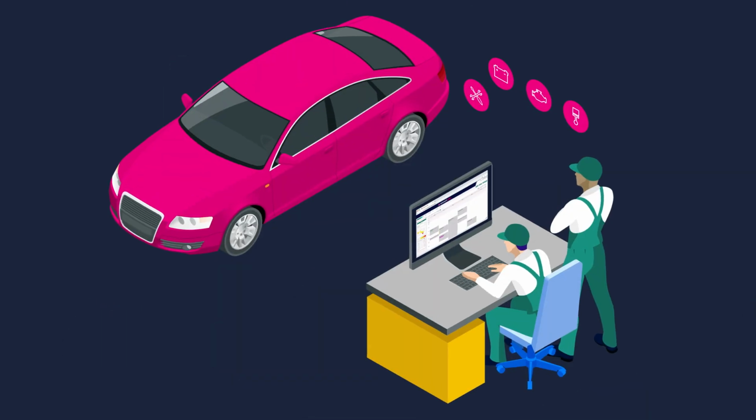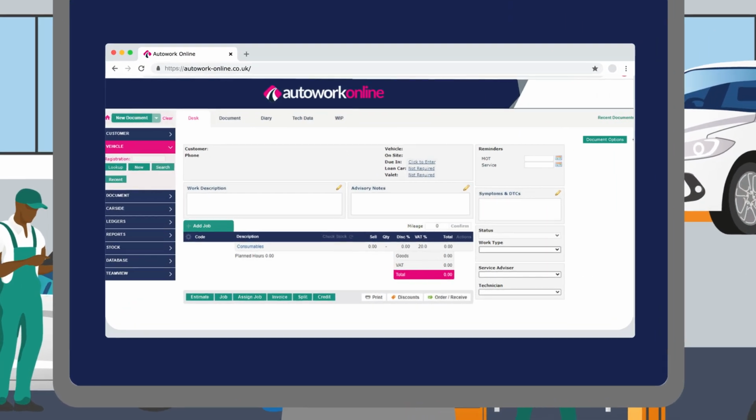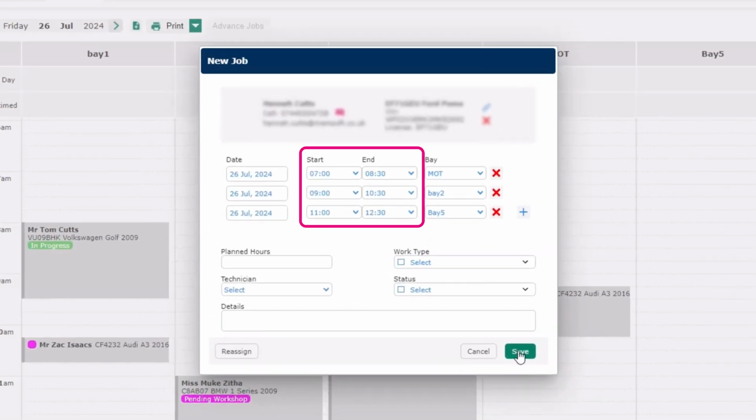The Workshop Diary has also been enhanced to optimize efficiencies in your business with a range of new innovative features, including the ability to split jobs across multiple days, bays, and time slots.